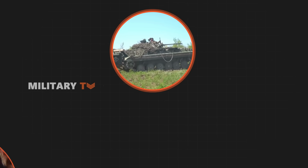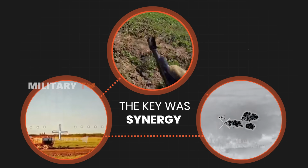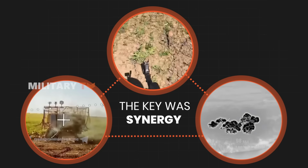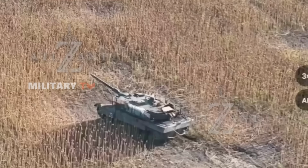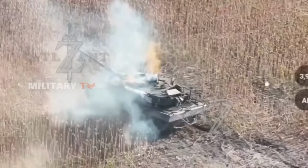The key was synergy: infantry advancing behind drone strikes, FPV drones disabling vehicles, and artillery sealing off retreat routes. This was a battlefield where Ukrainian tanks, even modern ones, could be isolated and overwhelmed.